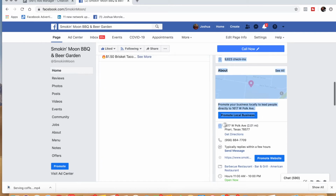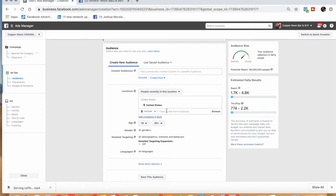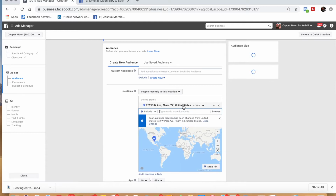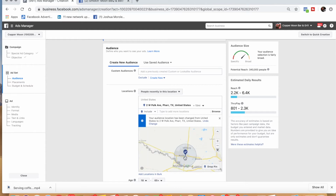Just go ahead and highlight that, copy, and we're going to paste it down below, and it'll pop this up right here. Just go ahead and click OK. What it's going to do is show you a 10-mile radius here. Let me jump in a little bit closer. As you can see, we're way down here in South Texas, but this will work anywhere because everybody's pretty much on Facebook. So right here it's showing a 10-mile radius.